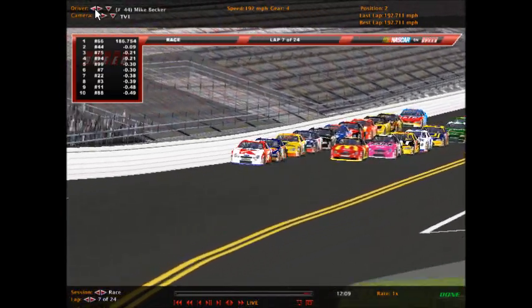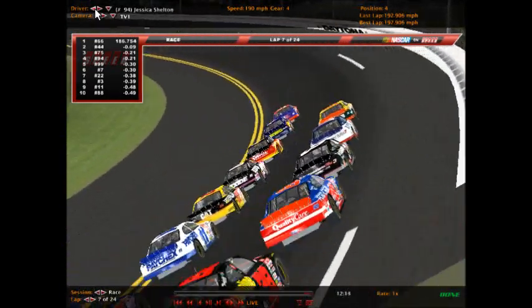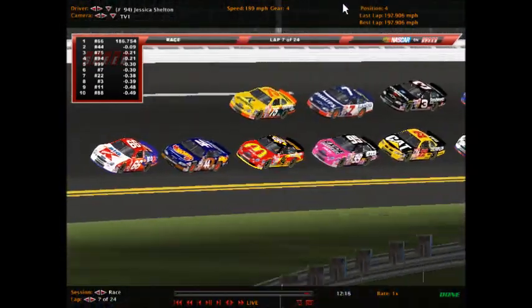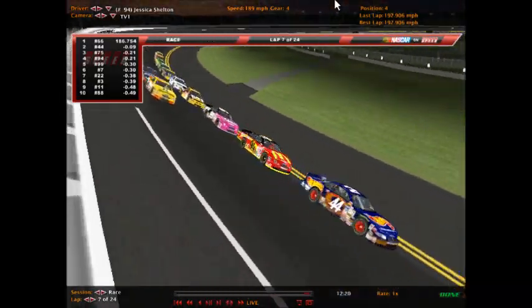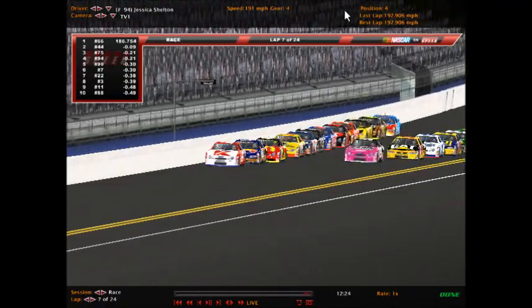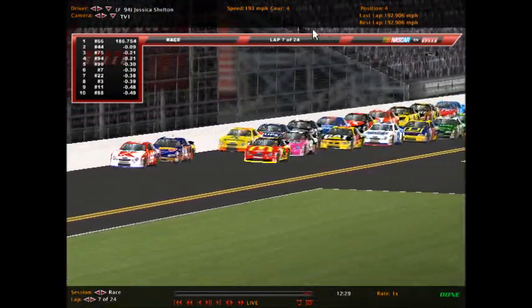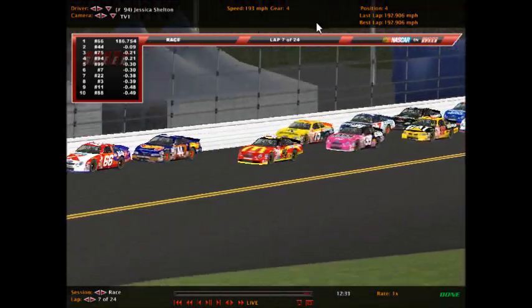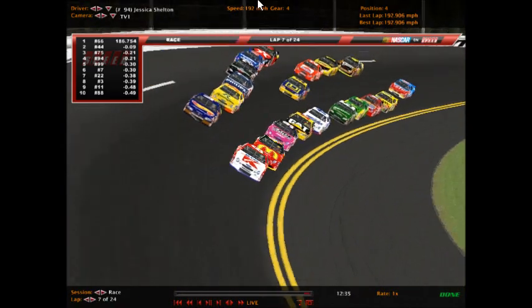Becker right now is currently latched on the back bumper of Fitzwater at the moment. And don't look now, but here comes that 94 in third position right now, Jessica Shelton, the McDonald's Ford, the 4-time series champion. She's in third position right now. Osborne trying to move behind in fourth position. Now Osborne's going to try to help Shelton to second place right now. She moves inside of Becker for second place, but is stuck behind Fitzwater at the moment.